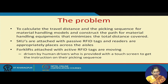So, we now have the location data of the SKUs kept on the aisles and the location of the forklifts, that is your material handling equipment, which is to go and pick up that package. Now, when these RFID tagged forklifts move around, they are supposed to be provided with a list of items to be picked up, because it is a large warehouse and it will not be cost effective if you send the forklift every time for picking one item.